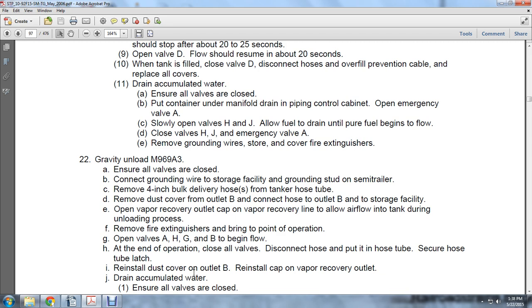Open the vapor recovery outlet cap on the vapor recovery line to allow airflow into the tank during the unloading process. Bring the fire extinguisher to the point of operation. Open the valves A, H, G, and B to begin the flow. At the end of the operation, close all the valves, disconnect the hose, and put it in the hose tube. Secure the hose tube latch. Reinstall the dust cover on the outlet B and reinstall the cap on the vapor recovery outlet.